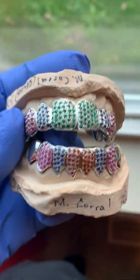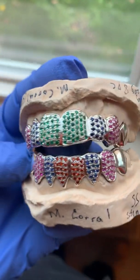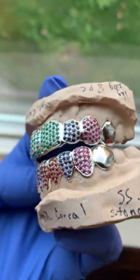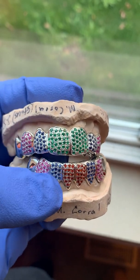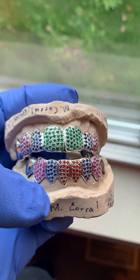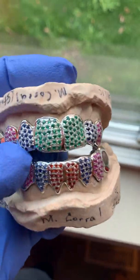Client came with it. This one took a little bit of time. These things don't just fall off a turnip truck, you know what I mean? Emeralds right there in the front too. You got orange sapphires in the front too, on the bottom. You got blue sapphires. This is exactly how he wanted it.